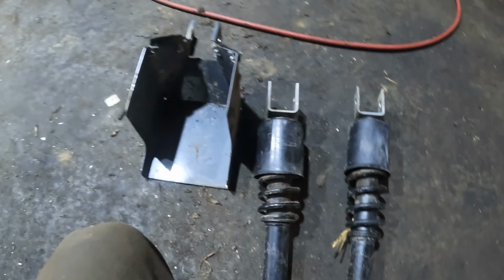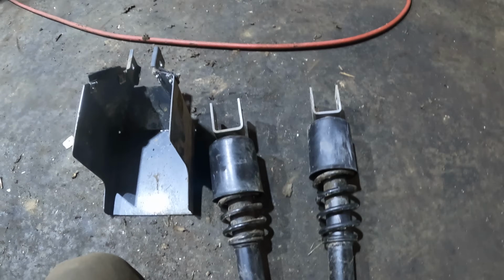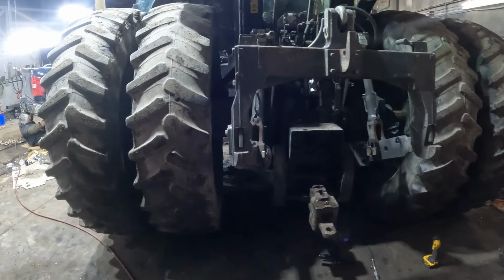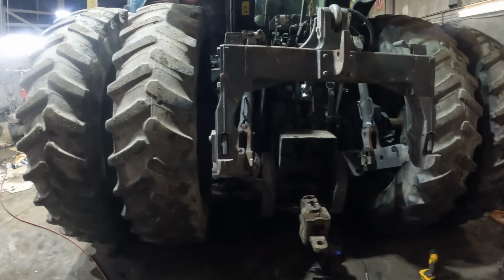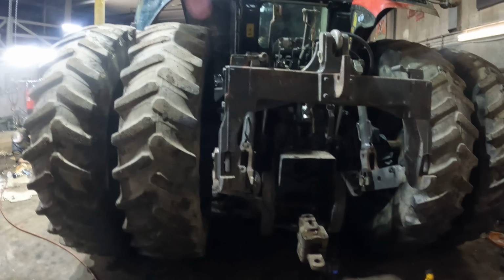So, yeah, we'll slap this less spring one on the back and this one on the front, because I already got the left side done, and I learned a lot from the first time on what less to take off, so it's going a lot faster, about twice as fast.